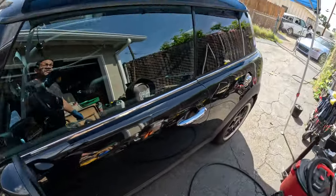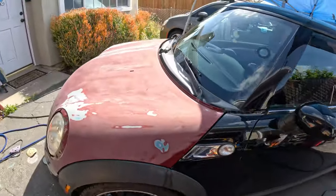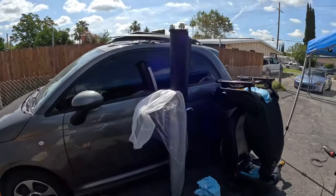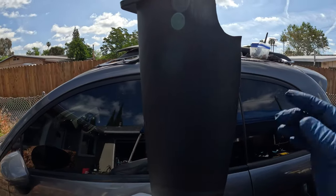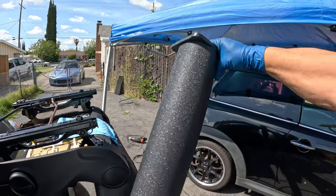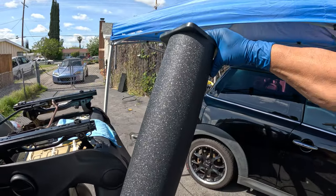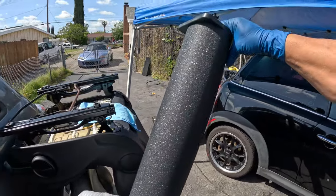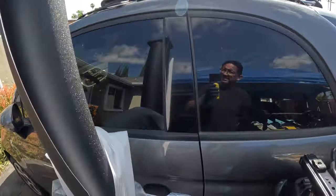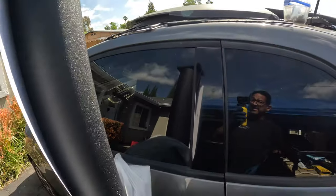Let's see, but yeah, let me show you the wrap that I got. And you're gonna see, oh, Bobby, it's just plain matte black. Are you sure about that? Bam, look at that in the sun. Diamond. It's called Black Diamond. Black Diamond matte. So yeah, it's gonna be tight. You see the reflection. Dope.